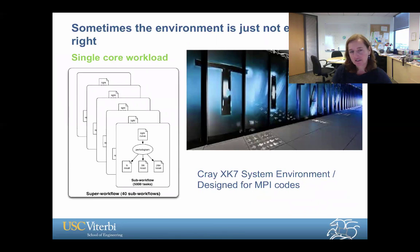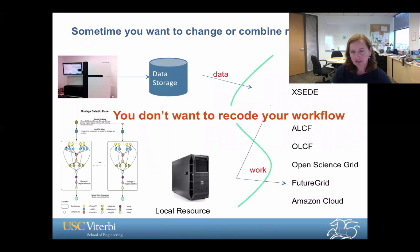Sometimes when you look at this environment, the workload that a scientist has could be this simple periodogram workflow, which has single core computations. However, they get an allocation on Titan, which is an HPC system at Oak Ridge National Lab, a Cray XK7, which is designed basically to support parallel MPI codes. Still, you got an allocation on the system, and you want to be able to run the workload that you have, which has thousands or millions of tasks. However, they don't exactly fit this particular architecture. And sometimes you also want to make use of multiple resources at once, and you don't want to change the definition of a workflow based on what resources you're going to run on. You want to have something that's abstract enough and portable across these resources.